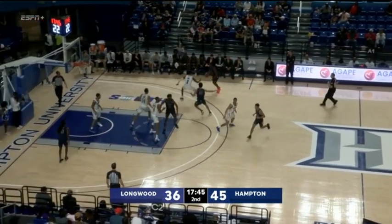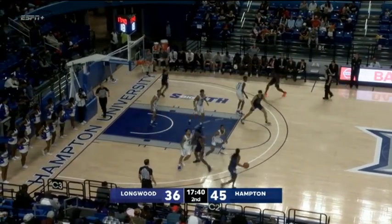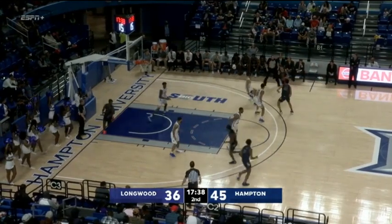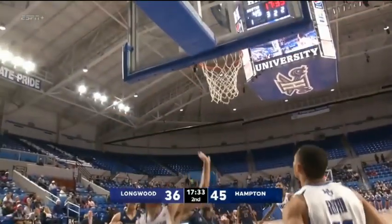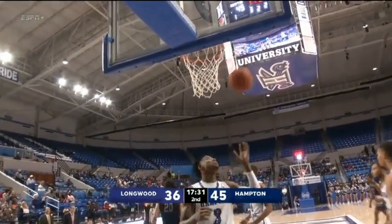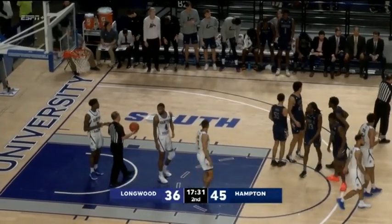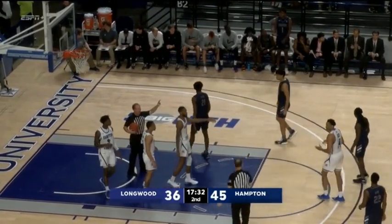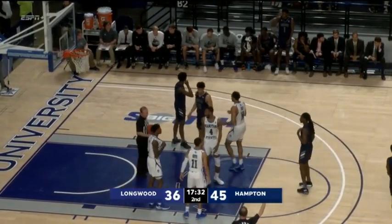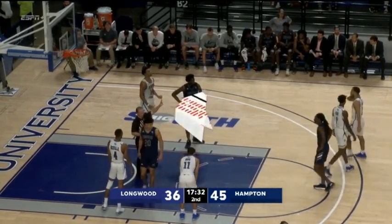Munez brings the ball up. Ball movement from the Lancers. Lijin to Cintron. Back to Munez. Munez tries to take Griffin. Passes to Lijin. And the foul, but no basket. Unfortunate there by Lijin. That's Stanley's third personal, and the team's second. So Stanley has three personal fouls.